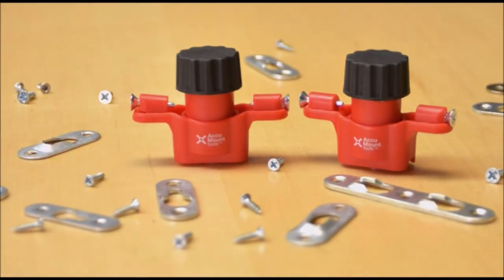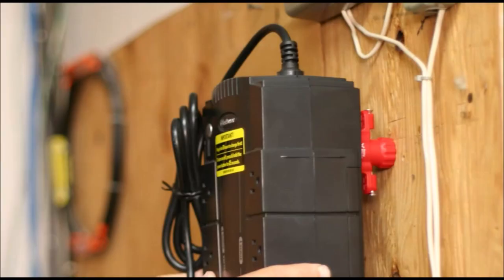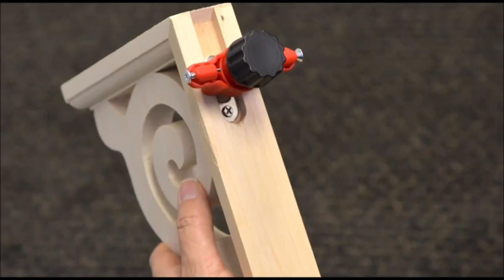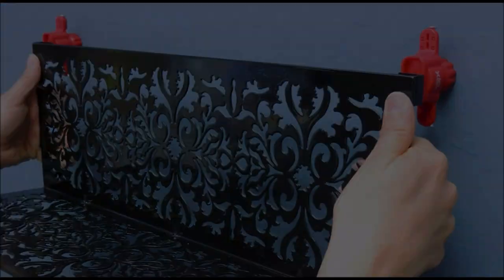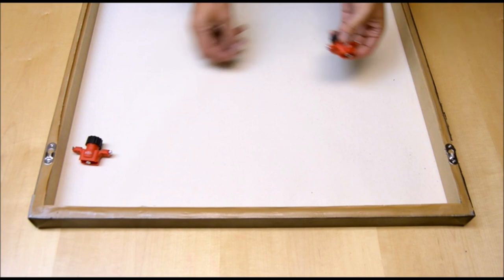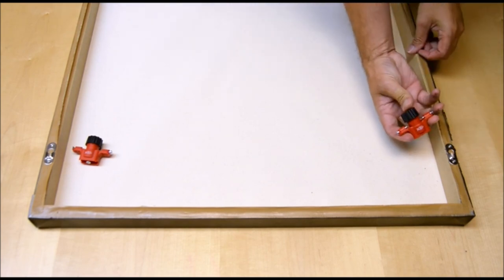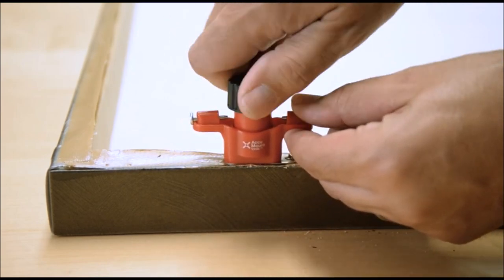Number 9. The Keyhole Companion Marking Toolset offers convenience at a price of $24.95. This set simplifies the process of mounting or hanging items with slots, eliminating the need for measurements. It allows you to mark fastener locations on walls effortlessly. Whether you're hanging pictures, mounting power strips, or using keyhole hangers, this toolset ensures precise and hassle-free installation. Say goodbye to the guesswork and tedious measuring, the Keyhole Companion makes the task quick and accurate. Enhance your DIY projects with this toolset, transforming your mounting and hanging tasks into smooth and efficient endeavors.